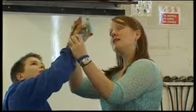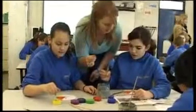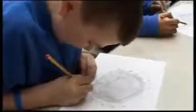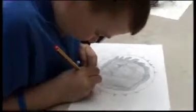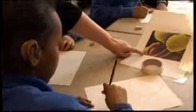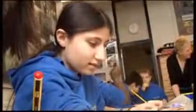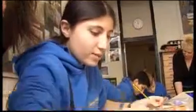It has changed my mind about what science can be, and I've learned different ways that I can use it. I think that now, if you're doing science, you don't have to just do science. You can, like Helen was saying earlier, go out of the box. You can think out. You can create, you can mix it with a lot of other things.